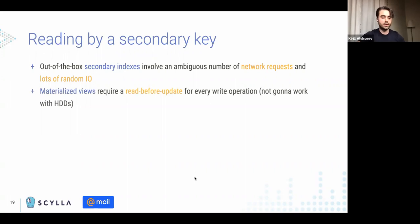Another approach could be to use a materialized view, which is similar to secondary indexes, but that would require a read before update for every write operation. And with our write rate, it would just kill our HDDs.